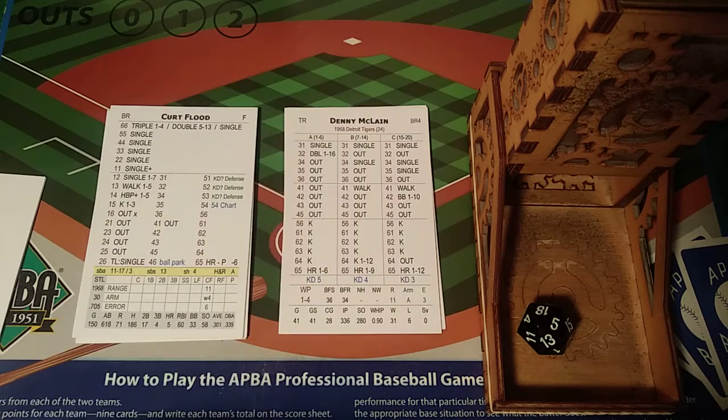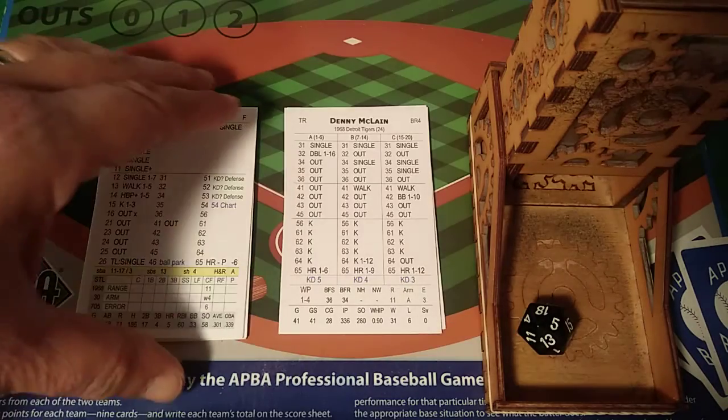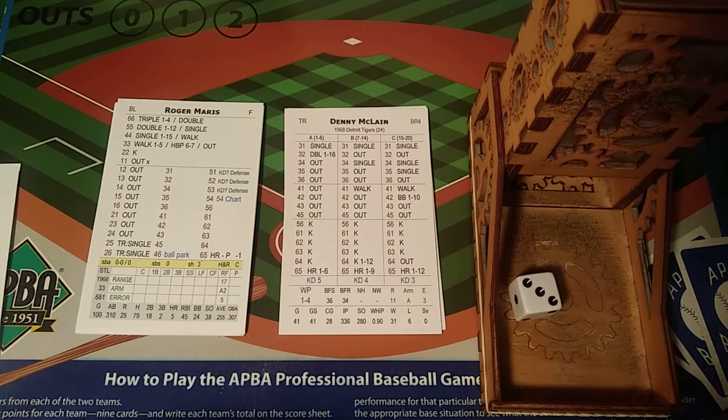And as a side note, if Freehand had an error rating of a 5, it would be an overthrow into the outfield. He's only a 1. So if I would have rolled a 1, it would have been a stolen base for Flood and an overthrow into the outfield, which would have sent Flood to third base. So Flood's on second. 2 outs for Roger Maris.